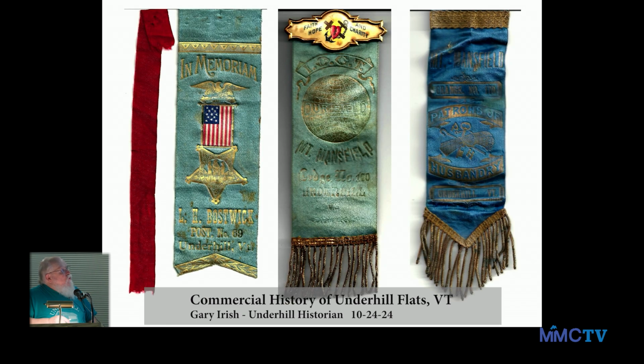These are some ribbons from some of the organizations around town. This one here is from the Bostwick Post of the GAR. This one is the Mount Mansfield Lodge of the IOGT, the International Order of Good Templars. And the farther one is the Lodge 120 and 170 of the Mount Mansfield Grange. No, that was the Templars are 120 and the Mansfield Grange is 170.